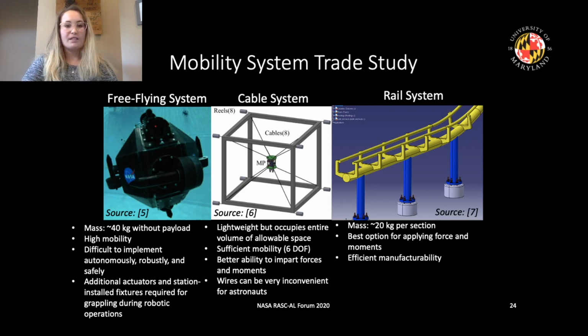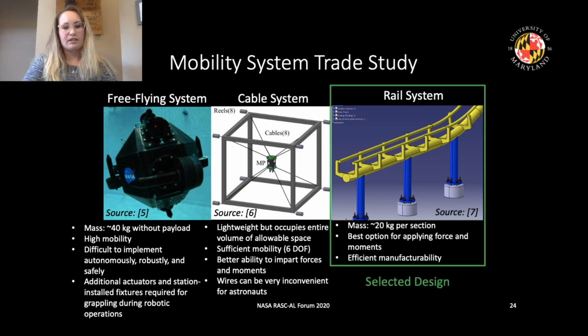The rail option mass is comparable to the free flyer option at approximately 20 kilograms per module section. Its compact nature allows it to be easily out of the way of astronauts, and the beam-like structure would be more easily manufactured and assembled than the complex cable system. Its rigidity would also supply necessary forces and torques to stabilize the robot while performing operations. Ultimately, the rail design was selected due to its low risk and higher technology readiness.